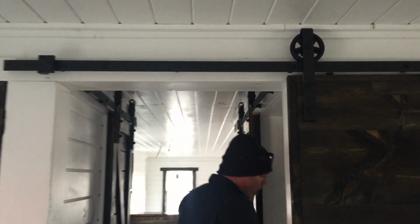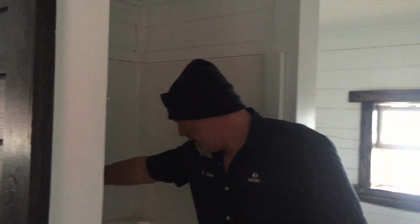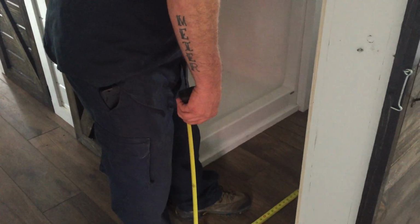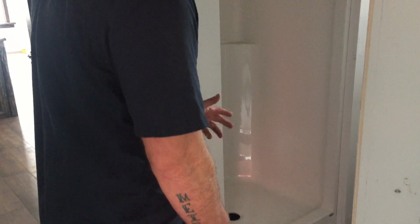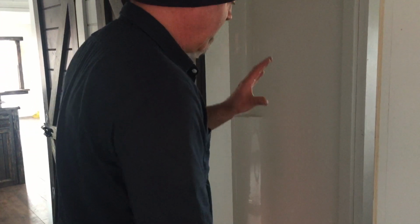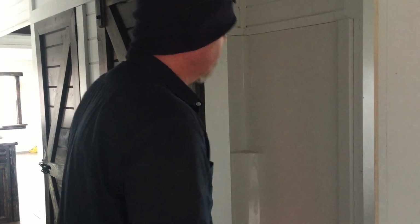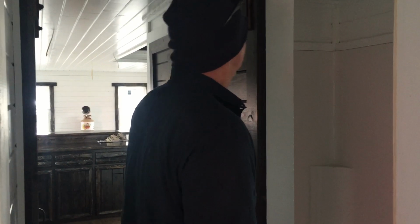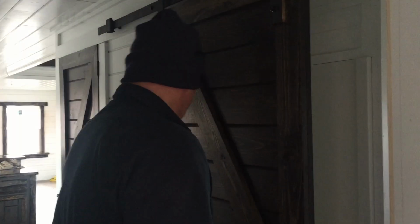I'm gonna measure this bathroom real quick. This bathroom is 5.5 feet by 7.5 feet. Almost, you're looking about 7'10", which it looks small, and it's probably gonna look small in the video, but it's big enough to do what you need to do. If you want a dance party or something, you might want to make it bigger, but other than that, it's good. You got the barn door.